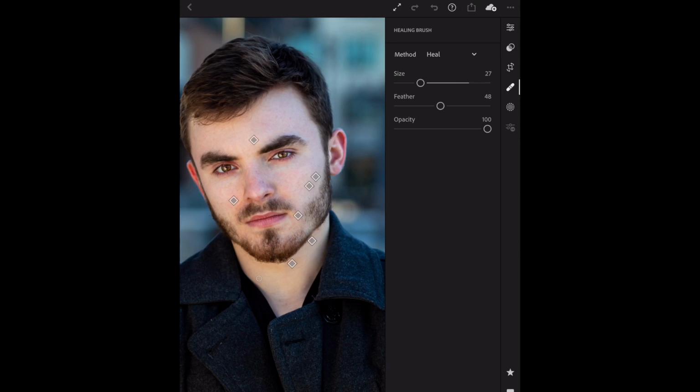You had that little scar on his forehead over there, so I got rid of that. There are a little bit of blemishes on his cheeks and near his chin, so I got rid of that as well. And there were a few blemishes near the neck, probably due to shaving. Sometimes that happens, so we just got rid of that.